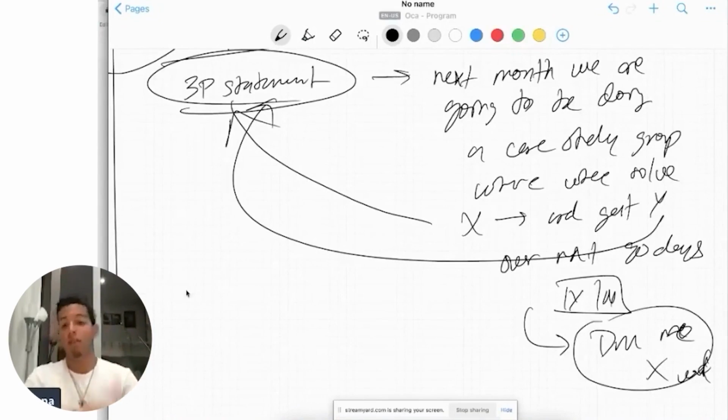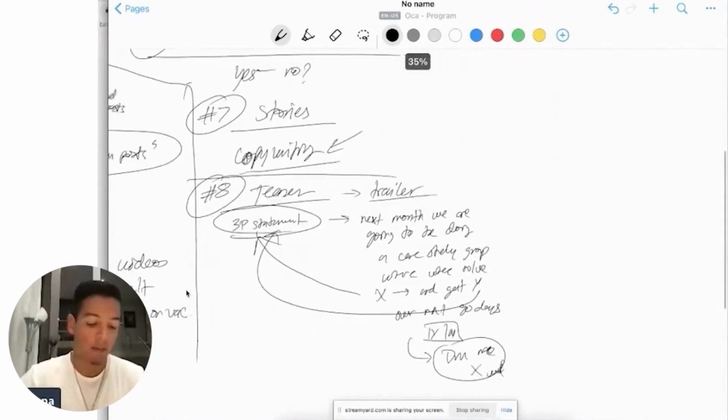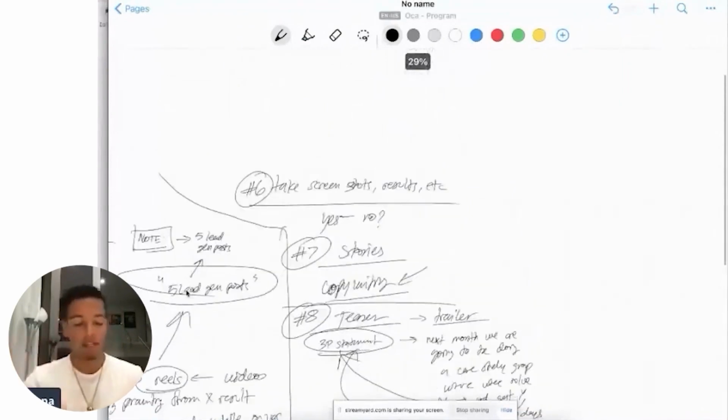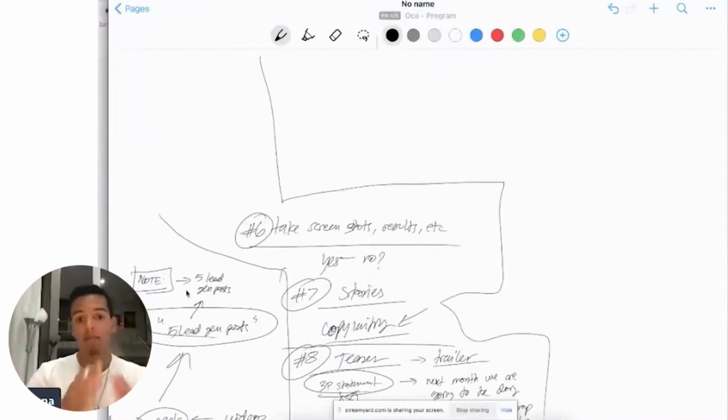Something very, very simple. You're going to be seeing us doing that exact same thing because we're releasing our software in the near future, which again, all you guys are going to have access to. And it's going to help you tremendously to grow your business. But giving teasers is a very easy, low-hanging fruit that you can take, even if you have low followers, okay?